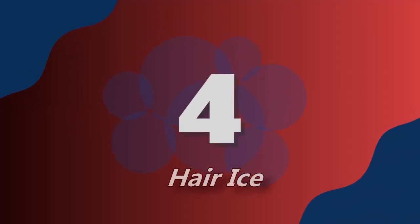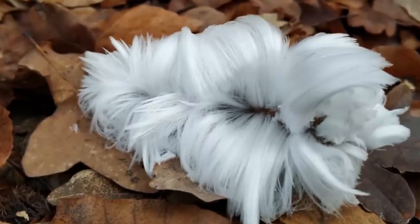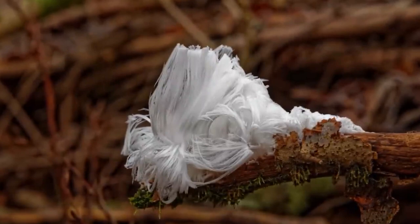Hair ice. Although snowflakes are sometimes seen as a representation of the beauty of nature, did you know that combining ice with fungi can result in even more unusual outcomes? Hair ice is a fascinating structure that resembles delicate, silky hair strands that resemble cotton candy.